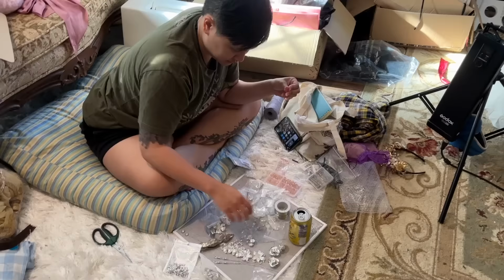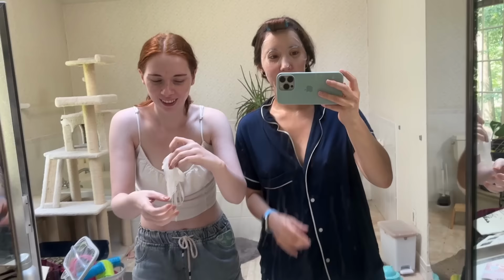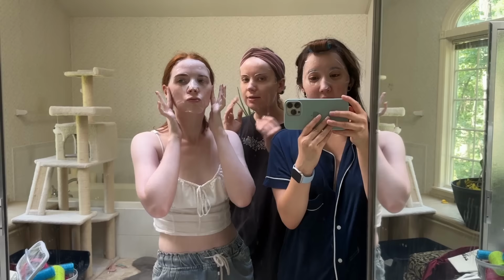BTS day of crafting. What are you making? A silver version of this. Very pretty. We're making our skin nice. It's so slimy. This one does not look nearly as serial killer-y as normal ones. No, it looks like we are hydrated. So hydrated. Easy breezy, cover girl. We're getting ready.